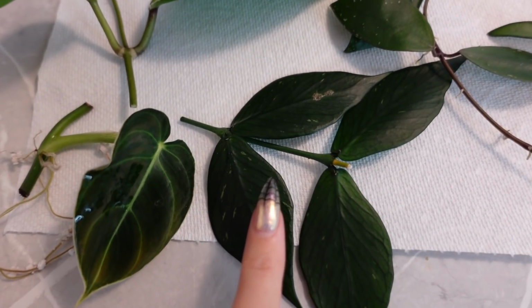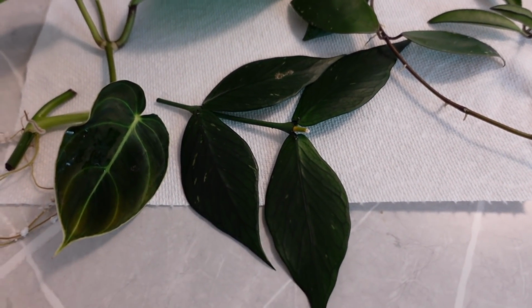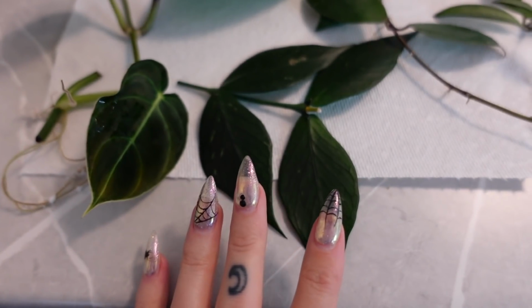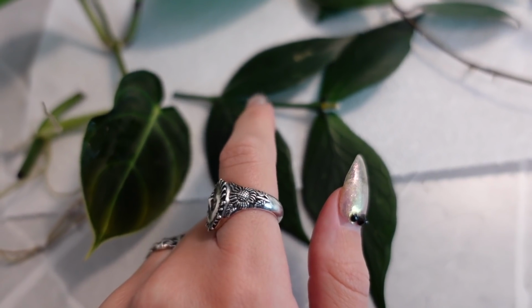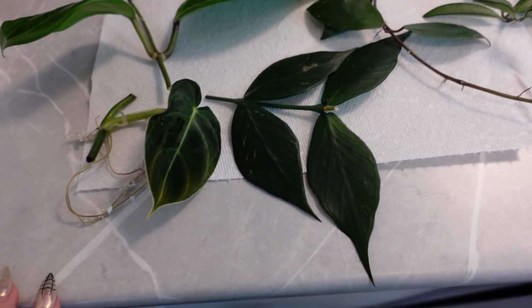This is such a nice cutting. This cutting is so pretty. I love how dark the leaves are, so I hope that it arrives well and roots up well for her. Maybe I'll tell her she could even cut them apart and root them separately. Then she could have a fuller plant.